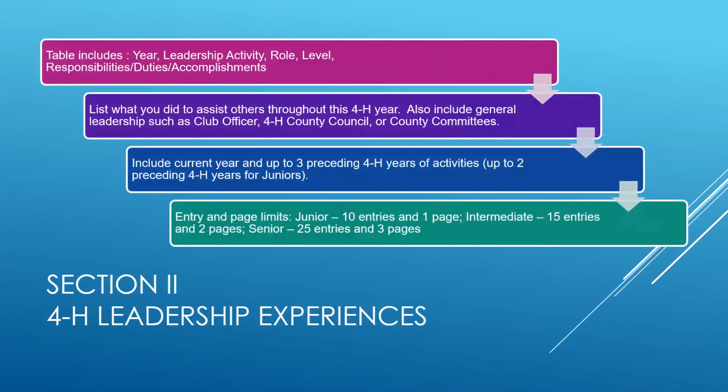And then you have leadership. So there's different types of leadership. There's promotional leadership, volunteer leadership, appointed, and elected leadership. Promotional leadership is taking the lead on promoting the program. So if we offer a promotional event and we need clubs to come out and set up a booth, if your club does that and you go out into the community and promote, that's considered promotional leadership.